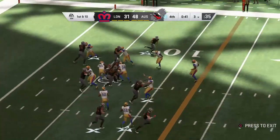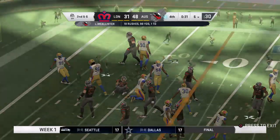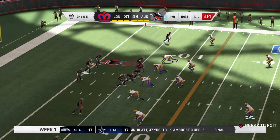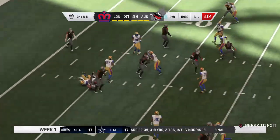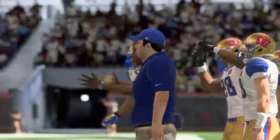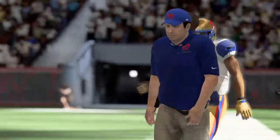Going to hand it off down the middle to McAllister. And the Monarchs aren't even going to try to take a timeout. And that's going to do it for the first game. The Desperados go in the win column for the first time this season. They go up to 1-0 with the win. And the Monarchs will fall to 0-1 with the defeat.